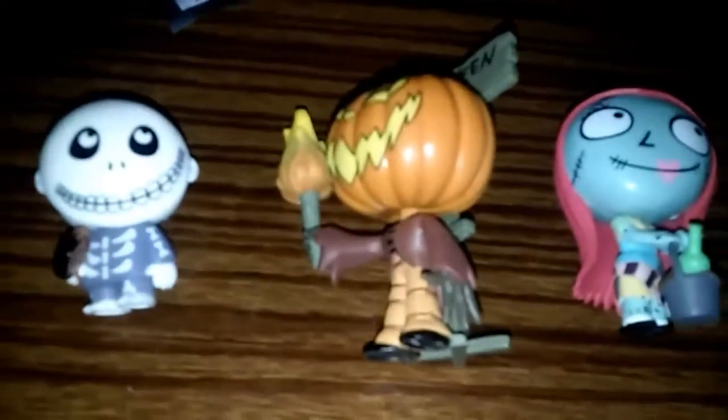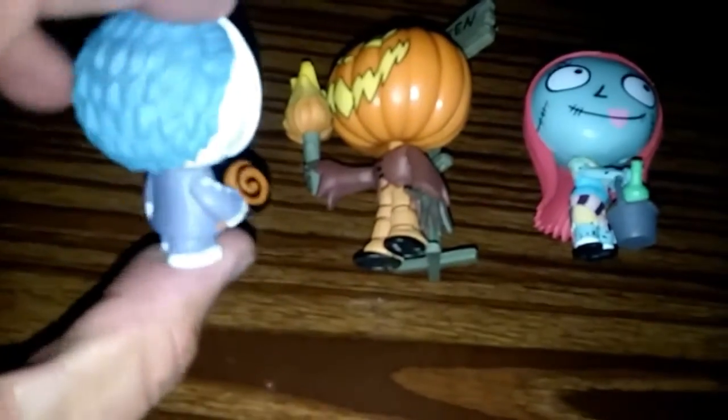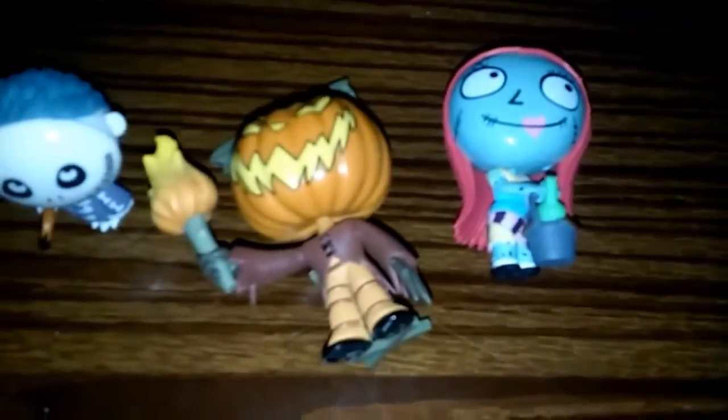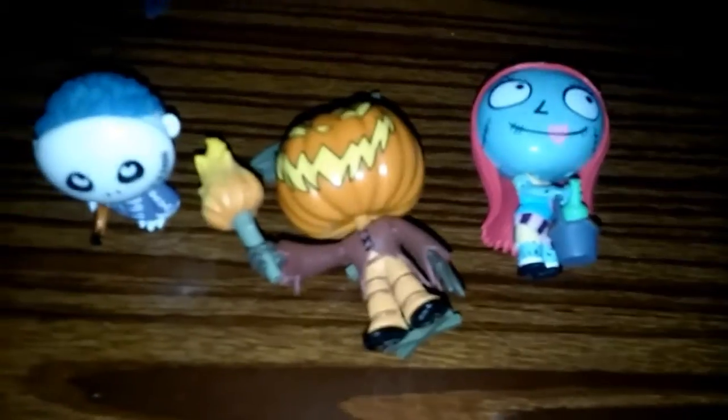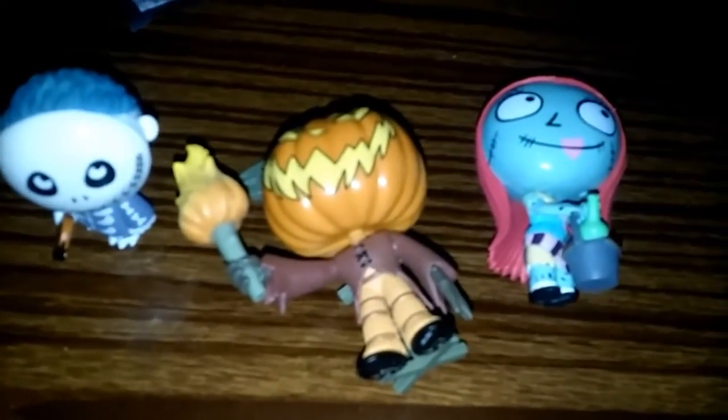Let's check these out. Well, I was correct on the three. I got the Barrel, which is pretty cool looking. I'm excited for that one. But I got another Pumpkin King and a glow-in-the-dark Sally. Hopefully, I could trade these two for other ones I'm missing. So, not a total loss, I guess.